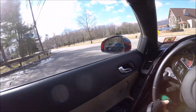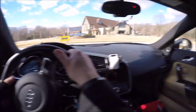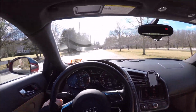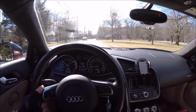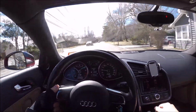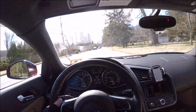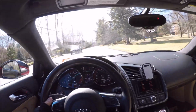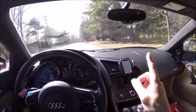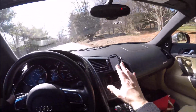But this is really nice in here. You have heated seats, you have a great interior. And from what I understand, there's less than 25 of these cars with a V10 manual transmission. Now you hear that click-clack, that's awesome. See, my heated seats are on here, that's probably why it's so hot. Air conditioning works great.